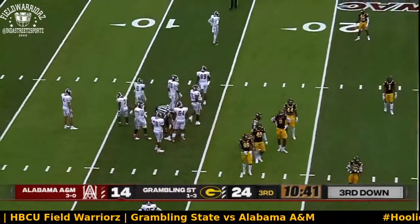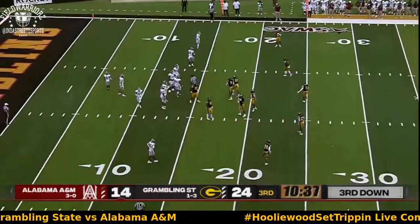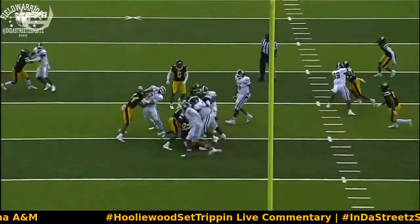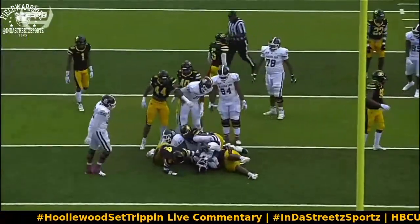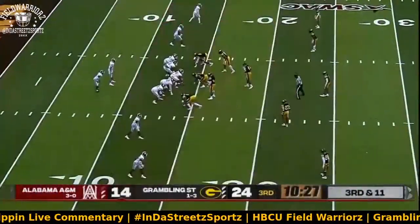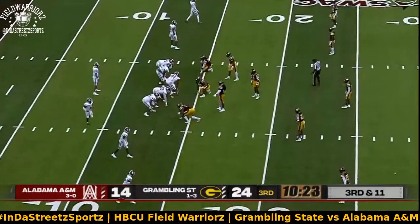I'll tell you what, Everett Todd, the defensive coordinator, and he also coaches the defensive linemen. Whatever he's giving his guys, it's working. Whatever they're eating, whatever he's telling them, because they are doing a tremendous job and have only gotten stronger and stronger as this game's moving on. Big Wesley Green in there to disrupt a lot of the action inside, making a big play.